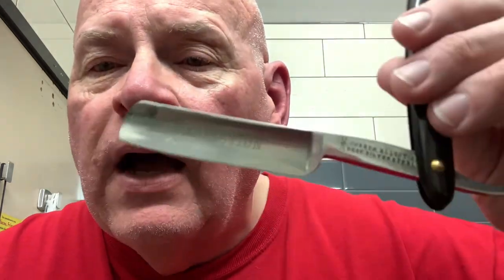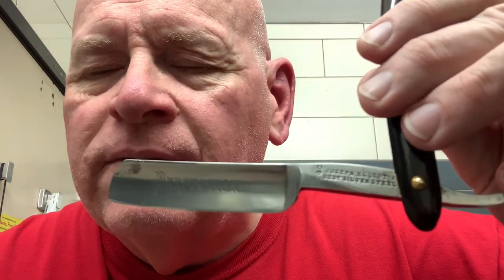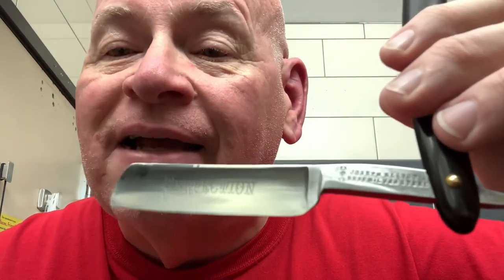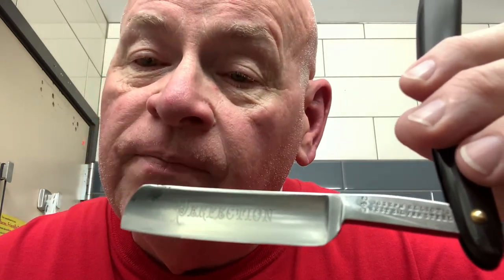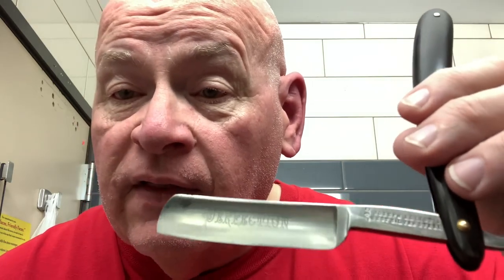The difference being, if it says Sheffield by itself, it's pre-1891. If it says Sheffield, England, it's post-1891. My guess is, and it's more than just a guess, it's likely that this is post-1891, and it's the engraving on the face of the blade. To me, that gives that away. I cannot think of any example of a razor pre-1891 that has the engraving on the face of the blade. My soap is Barrister and Mann, the Full Measure of Man.